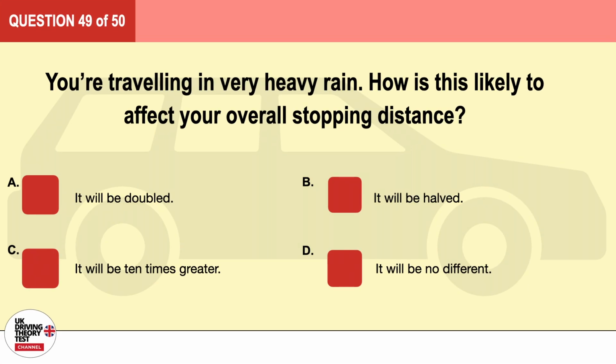Question 49. You're traveling in very heavy rain. How is this likely to affect your overall stopping distance? A. It will be doubled. B. It will be halved. C. It will be 10 times greater. D. It will be no different.